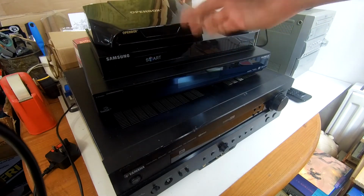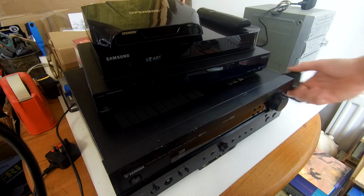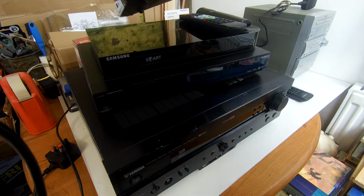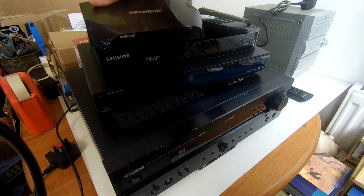And then the other one, which I thought was junk, was this open box, and people have got these listed for like 50 quid. Came with its remote, and this is just like a satellite receiver. So you've got your LNB connector in there. It's HDMI, HD as well.